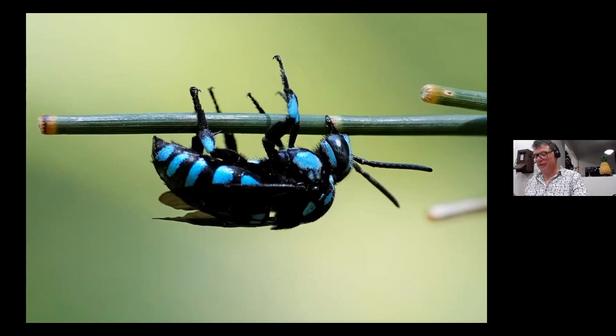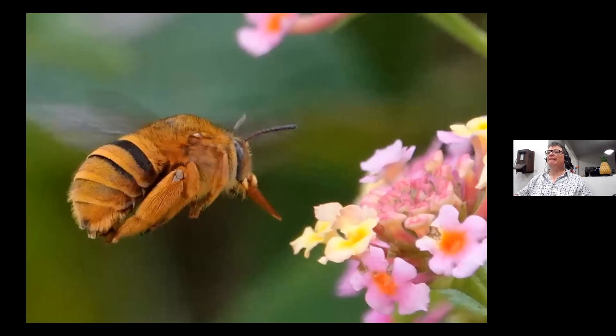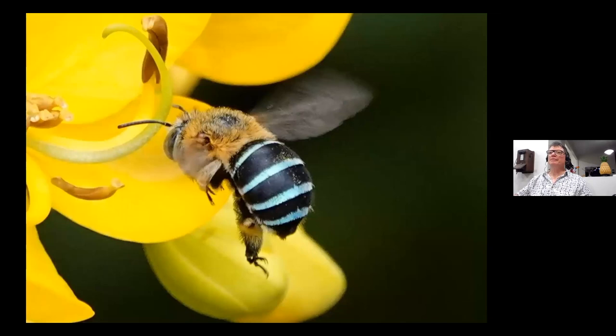So this was a cuckoo bee. And this is a really large carpenter bee, about the size of a European bumblebee, going to buzz pollinate cassia flowers. Lots of different species of resin bees. Teddy bear bee, which is very cute. Blue banded bee.